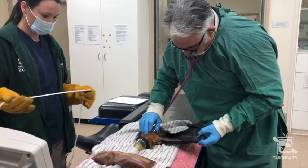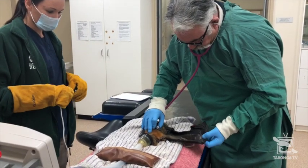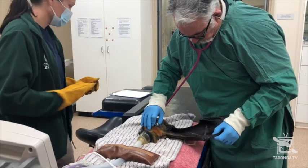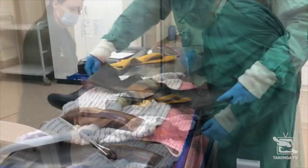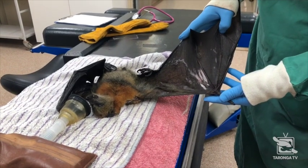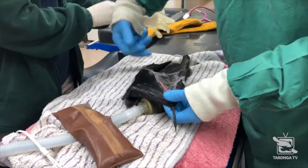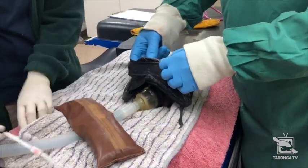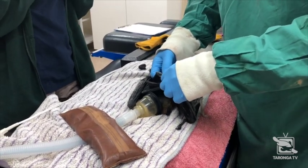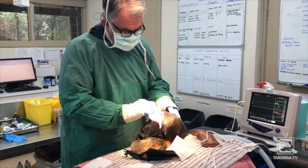We see a lot of flying fox patients that have become entangled in barbed wire, and sometimes they get entangled in the netting that's used to protect fruit trees, and the bats get tangled up in the netting. The netting or the barbed wire twists up quite tight. It not only tears and lacerates the wings, but it also damages the blood supply. So even after the initial damage and lacerations have occurred, the wing often progressively deteriorates for a week or 2 afterwards, as the effects of the damaged blood supply are manifest.